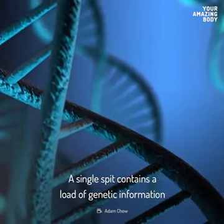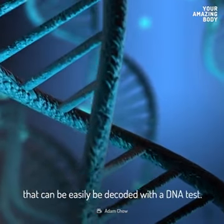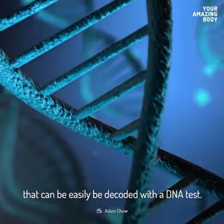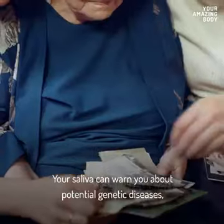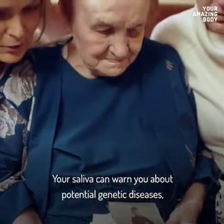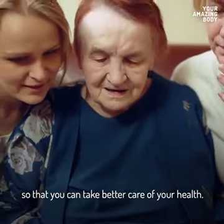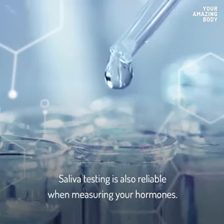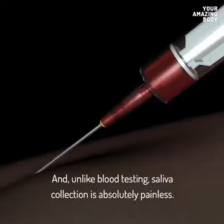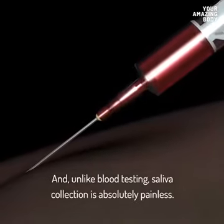A single spit contains a load of genetic information that can easily be decoded with a DNA test. It's not just about tracking your ancestry. Your saliva can warn you about potential genetic diseases so that you can take better care of your health. Saliva testing is also reliable when measuring your hormones. And unlike blood testing, saliva collection is absolutely painless.